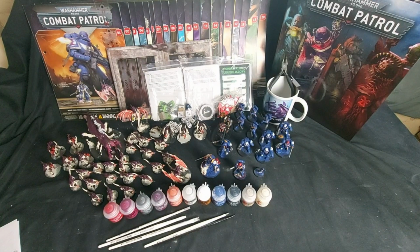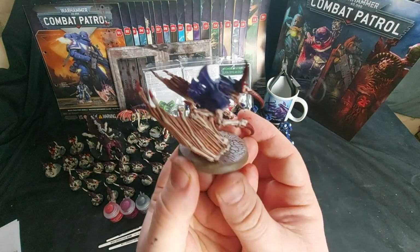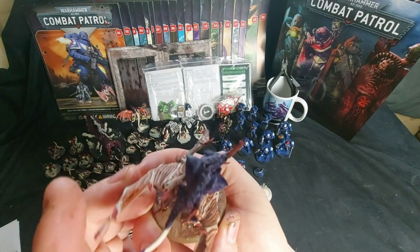So the colour scheme, I must admit, has grown on me over the course of the magazine, but I'm not the biggest fan of the Baraknar Burgundy. I much prefer the brighter purple that Leviathan should be. This is my Winged Tyranid Prime from my Leviathan box set.